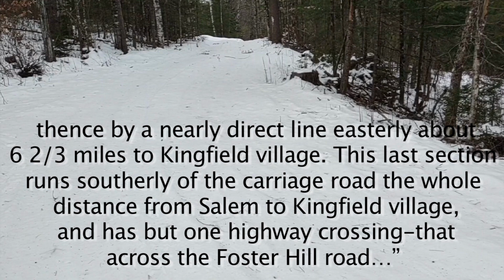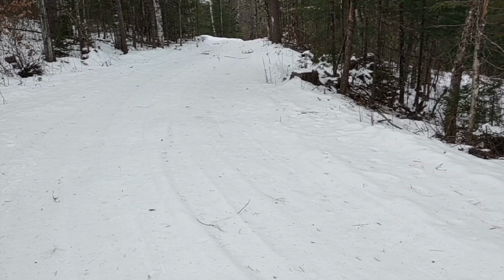This last section runs southerly of the carriage road the whole distance from Salem to Kingfield Village, and has but one highway crossing, that across the Foster Hill Road. After a run-in email battle with Allen over the Stevens siding/mill, I finally came to the conclusion that the next quote was not the siding in front of the Sewell's Mill from the earlier Mount Abram videos, or in the book The Next Stop is Kingfield, but here.